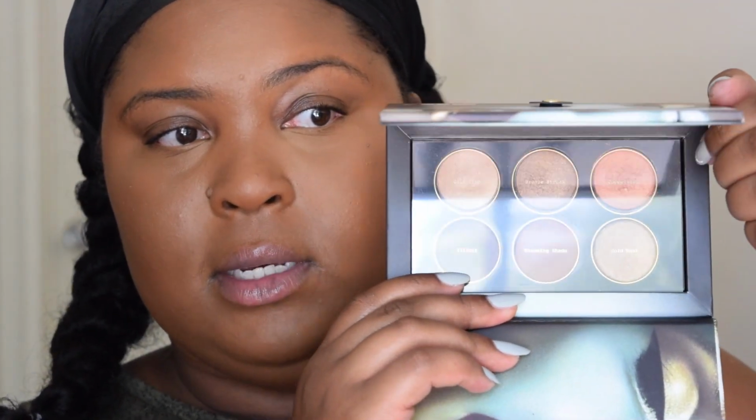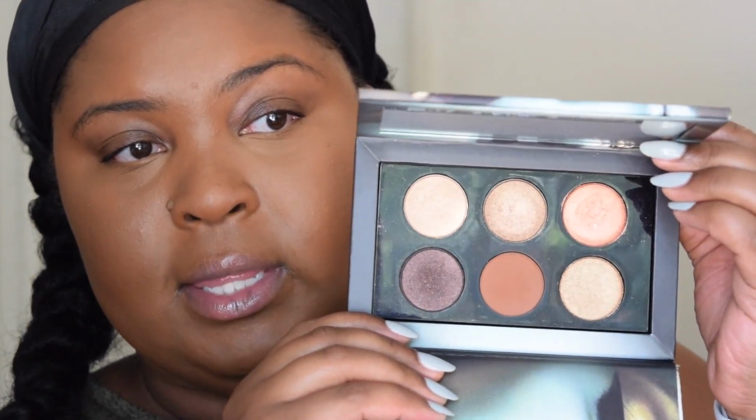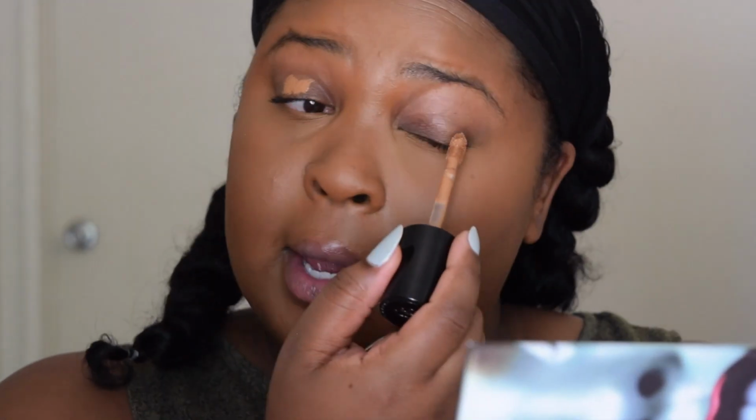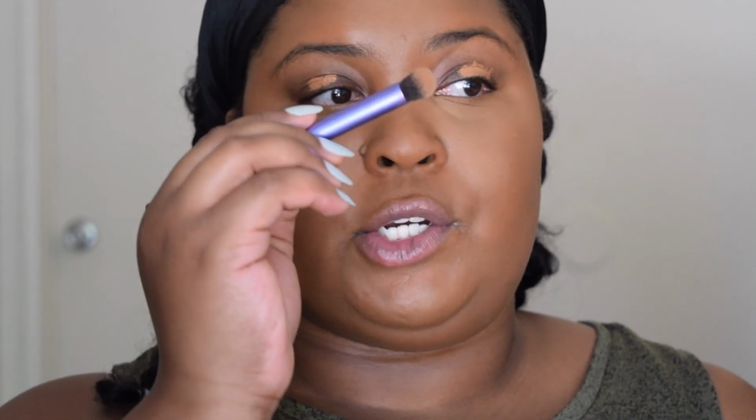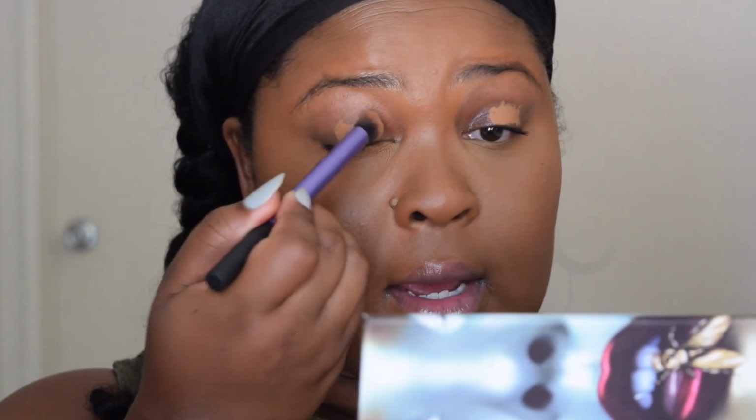And let me take this off. This is what the shades come on. I'm sure you've seen this plenty of times on YouTube. It's nothing new, but it's just new to me. And this is what the shades look like. So I'm going to go in with my Too Faced concealer just to use as a base on my eyes. Same one that I put underneath the eyes. And this is just a Real Techniques Deluxe Crease Brush to blend that out.